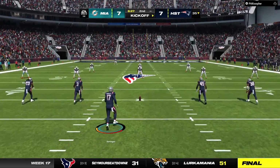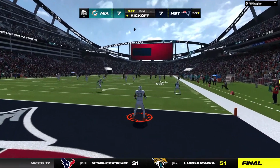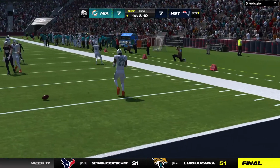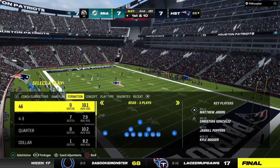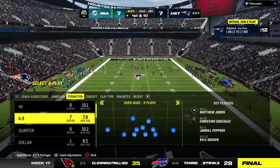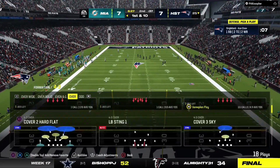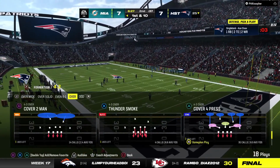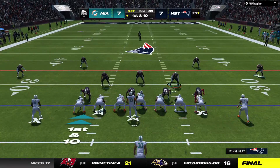Each team's had it. Each team has scored. 7-7 here as the kick's away. No return here for Wilson. It's a touchback. It'll come out to the 25. The Dolphins at the line ready for their next drive.